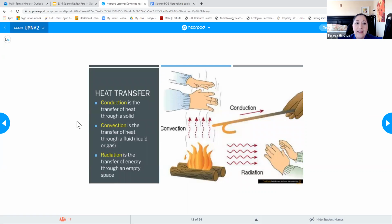So when we talk about heat being transferred, there are going to be three main ways that heat will be transferred: conduction, convection, and radiation. Conduction has to do with two things touching each other. Conduction is the transfer of heat through a solid. For example, they say that if there's a fire in your house, before you open your door, you should go and touch the door. If you touch the door with your hand, you're looking for heat transfer due to conduction. If the door feels hot, that means there's a fire on the other side, so don't open your door. That's what that's telling you.